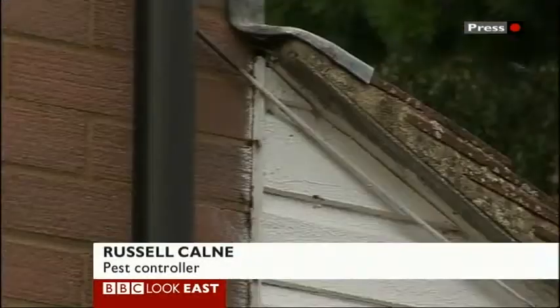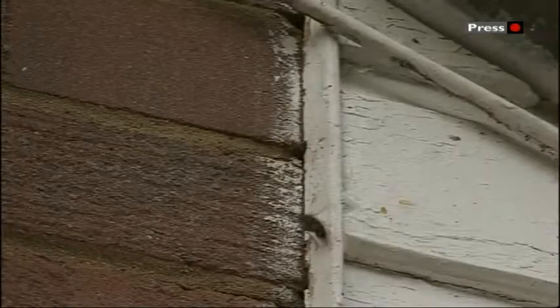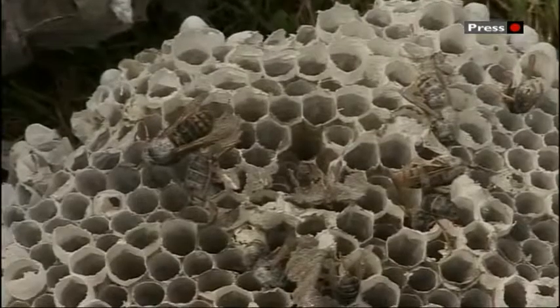It sort of started much earlier than normal. When I expected it to be quiet, we got very busy very early. In recent years, wasps have struggled due to wet, cold springs, but this spring was dry and warm, perfect for queen wasps emerging from hibernation to start new nests.